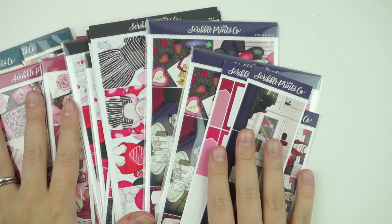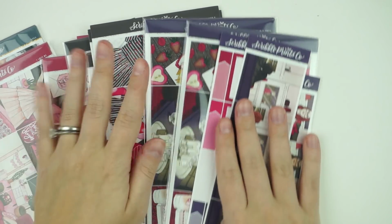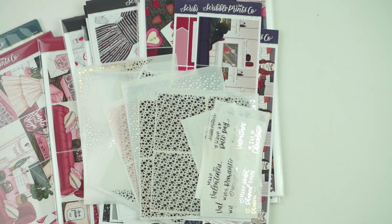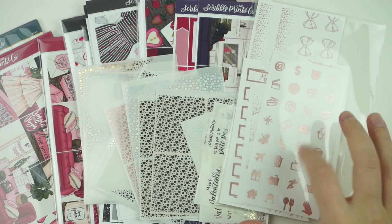That is everything for this week. Again, we have Anna, I Love Me, XOXO, and Netflix and Chill, along with the Valentine's Day foil theme here. We have our full boxes, headers, and the little Valentine's Day bucket list. And last but not least, we have our wiggle this week, which is matte white and rose gold.